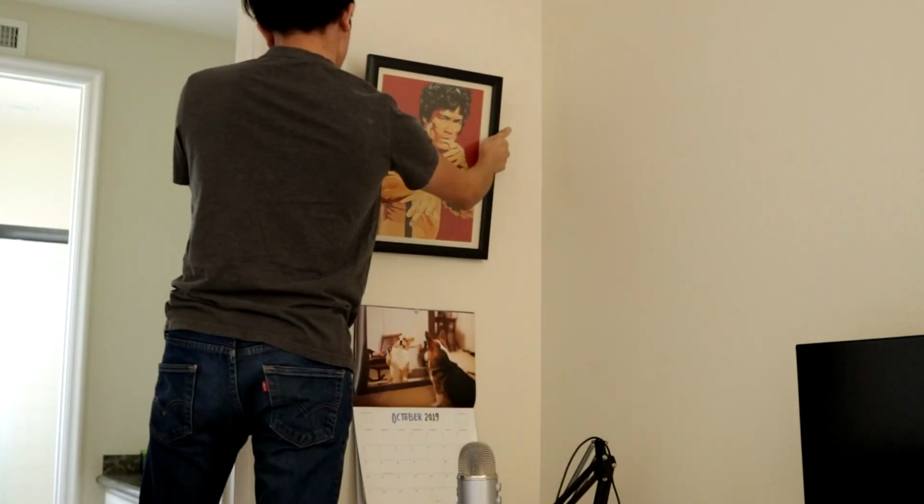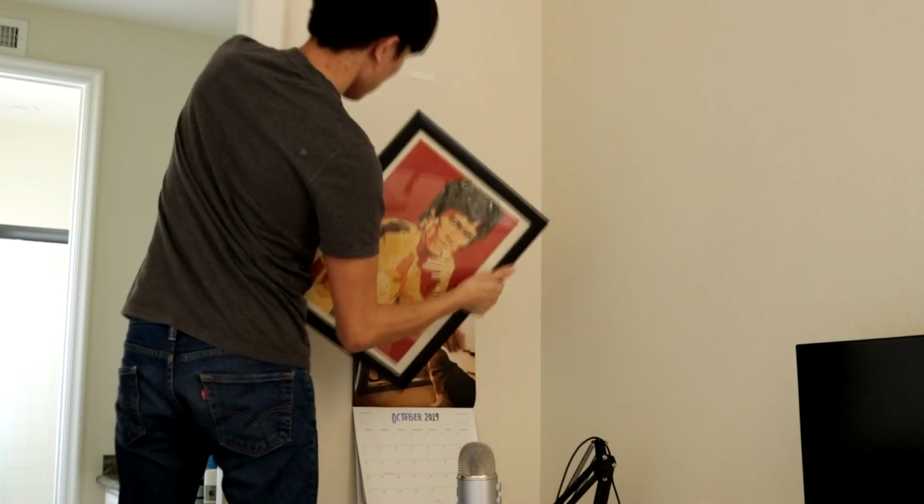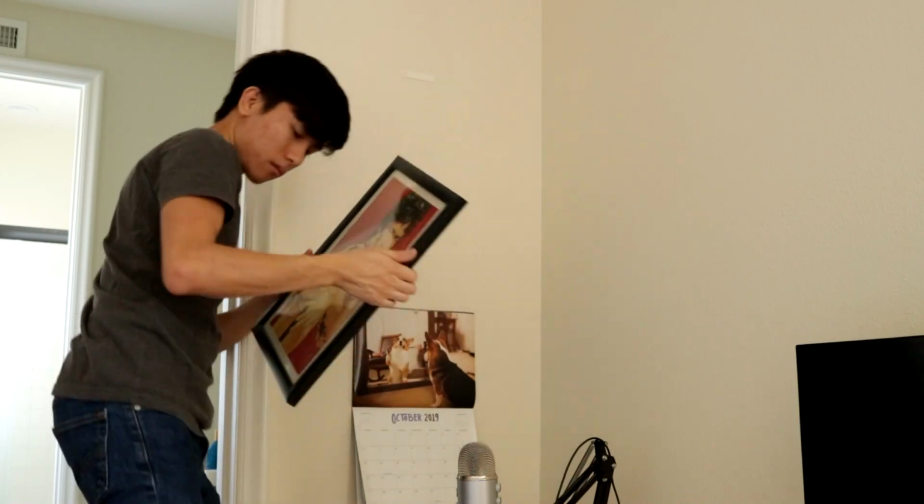And then I removed it so that the adhesive on the wall could have time to set without any weight being pulled down on them. And then after those have settled in for a while, I can reattach the Velcro and hang up the picture.